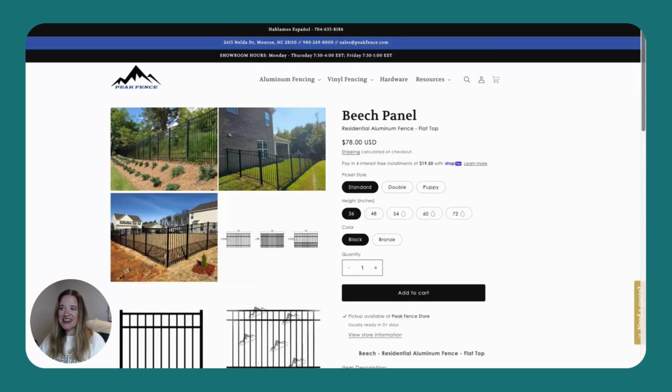fence panels, they come in different picket styles and different heights and colors. And maybe if you know about fencing, you know this, but this was brand new information to us. And so each size of panel has corresponding posts that the contractors need to purchase. And a lot of these are retrofitted specifically for these panels and gates. And so there's specific posts that they need.